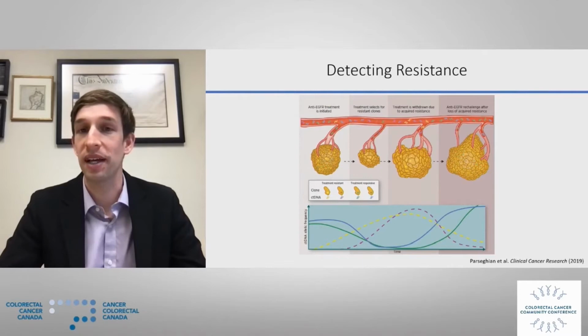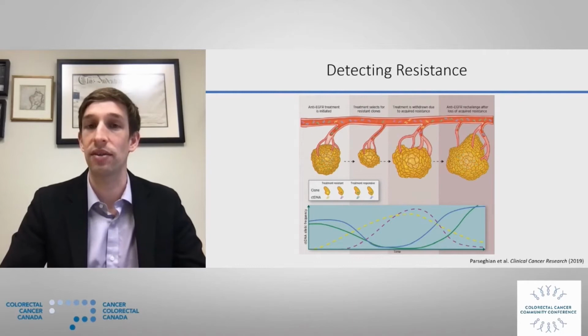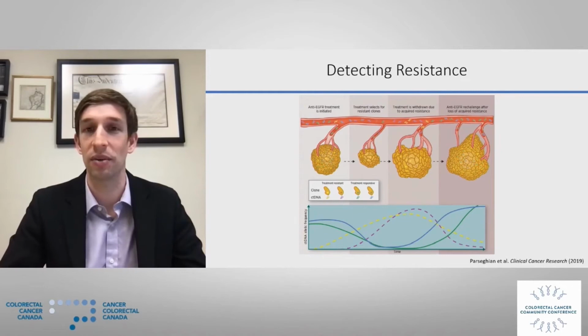What's also exciting is that we can use the ctDNA when we use things like these new targeted drugs to try and figure out when the cancer is becoming resistant. So as the cancer is being treated, some of the cancer cells start to learn basically how to get around the targeted treatment, and they start to grow. And so we can detect this in the ctDNA, which is a really exciting thing that's coming forward in the clinic. Now, it's not just all about mutations.